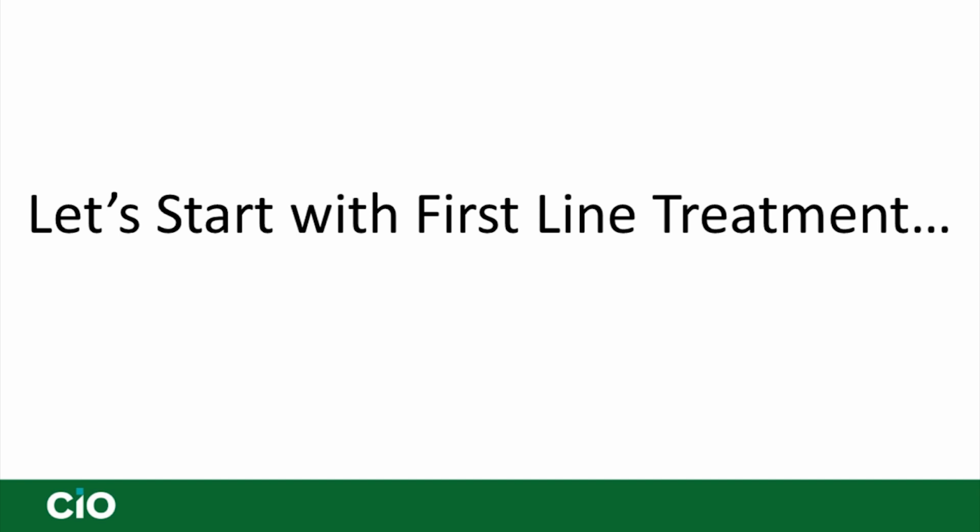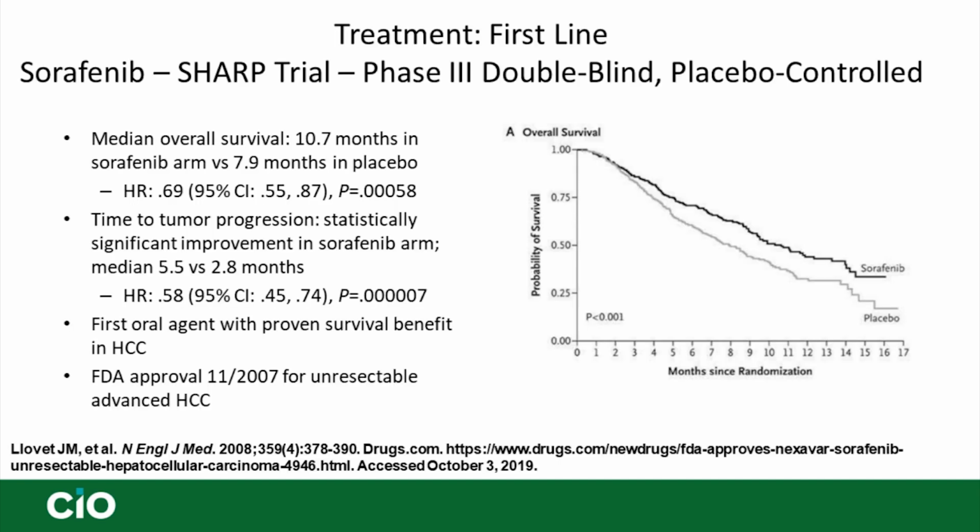So let's start with the first-line treatment. As you know, the SHARP study has been the standard of care for many, many years. And I must say, because of some of the toxicity profile, not everybody was very enthusiastic about giving this drug. However, having said that, this was the first study that was positive in a phase 3 setting in patients with advanced hepatocellular carcinoma.